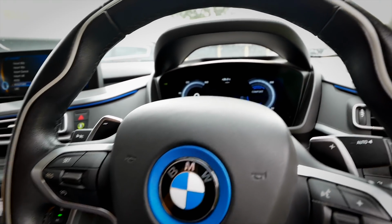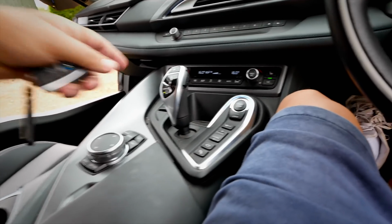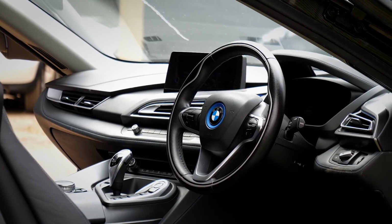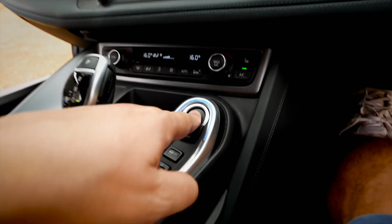So you've got the option to drive it in comfort mode and just chill out and save loads of fuel. Cheap run around, and then you've got the option, like I said, put it in sports mode and have some fun. Now, I have just done that, and trust me, this thing is bloody quick. I don't understand why these cars are so cheap. Let me just turn that off.